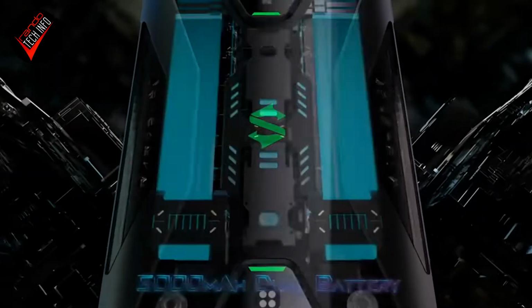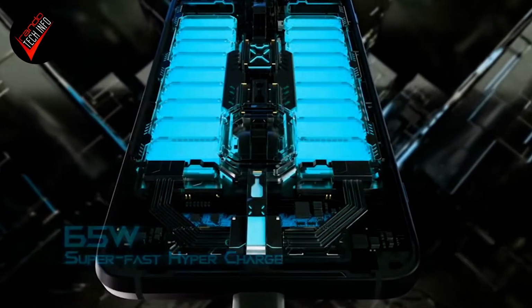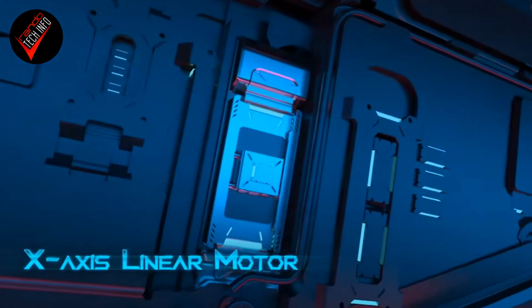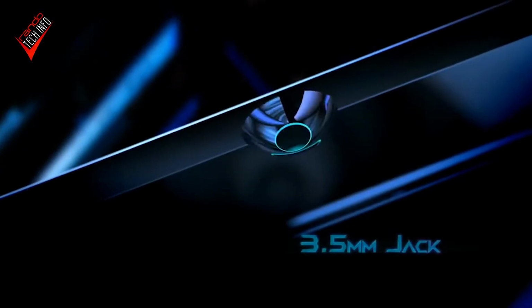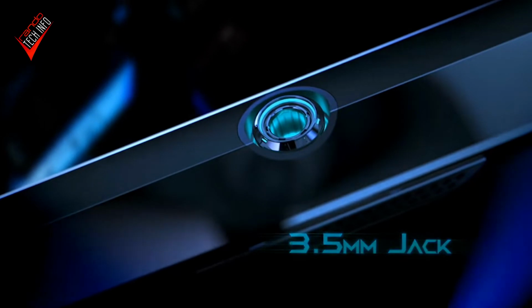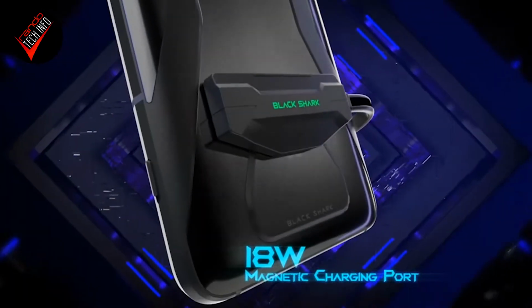Next up, we have the Black Shark 3 series. You can't really call yourself a gaming phone unless you have huge screens, a huge battery, top-end specs, stupid fast charging, and a crap ton of gaming accessories. Fortunately, the Black Shark 3 series has all these things covered. Heck, the Pro version even has mechanical shoulder triggers, and of course, they both have headphone jacks.